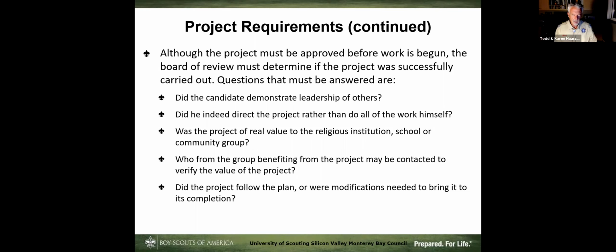If you have sat in on an Eagle Board of Review, you will find that typically half of the Eagle Board of Review is focused on the project. It's focused on his leadership. It's focused on his plan. It's focused on his work days. It's focused on how did this thing go off?